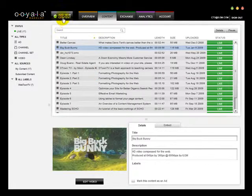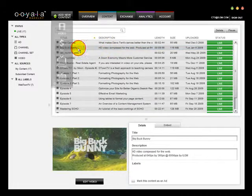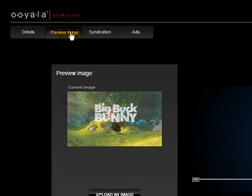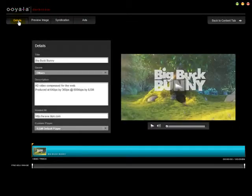Once you add a video to your library here, you'll click on the video that you want to work with. You can make some simple modifications online if you want. You can change the title, the genre, the description, where it's hosted, what player it's going to be. You can even change the preview image that's going to be up on the screen. You can upload your own preview image, or you can select one out of the video here, like they have here.